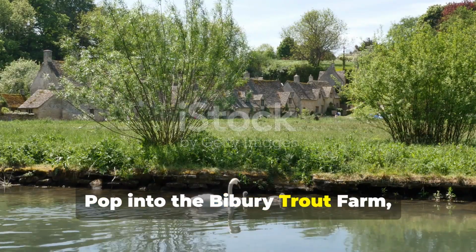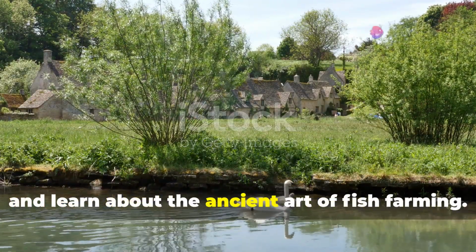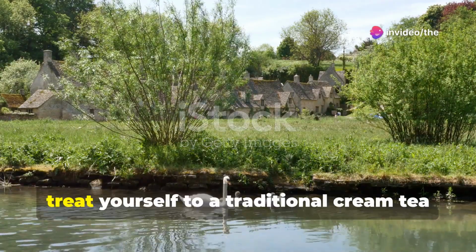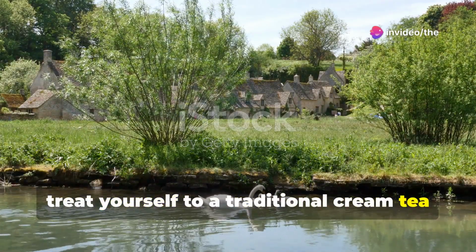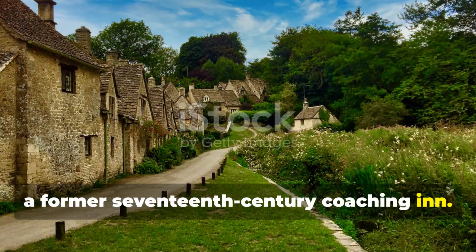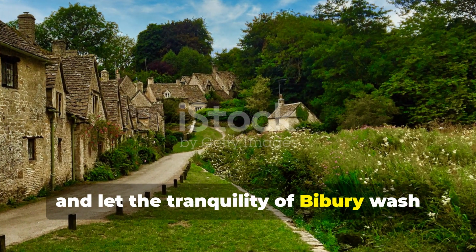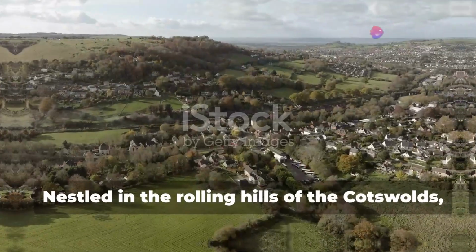Pop into the Bibury Trout Farm, established back in 1902, and learn about the ancient art of fish farming. Or treat yourself to a traditional cream tea at the Swan Hotel, a former 17th-century coaching inn. Before you leave, take a moment to breathe in the fresh air and let the tranquility of Bibury wash over you.